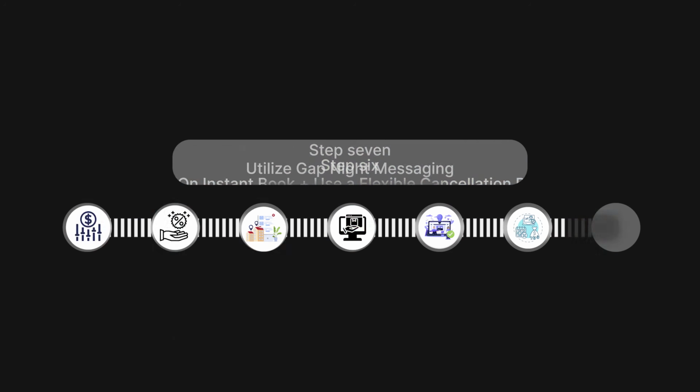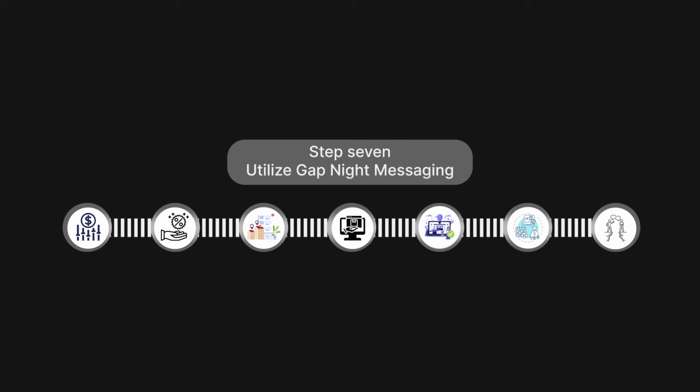So far, we've optimized your pricing, your discoverability, and your listing page itself. But now it's time to go a little bit deeper, because even with all of that dialed in, there's still money being lost, and it has everything to do with your calendar. All right, we've covered how to price your property, how to show up in a search, and how to convert browsers into bookings. But now it's time to talk about something that silently drains money from your calendar. That's gap nights. Those 1 or 2 night spaces between bookings, they look small, but they're costing you big, and most hosts completely ignore them. So step number 7 is utilizing gap night messaging.